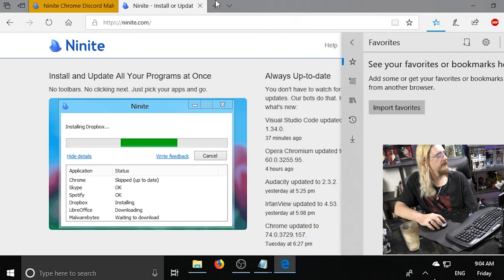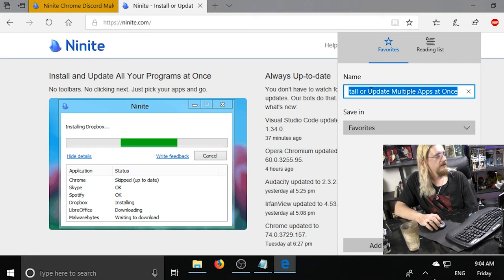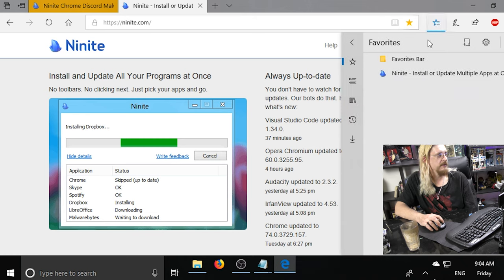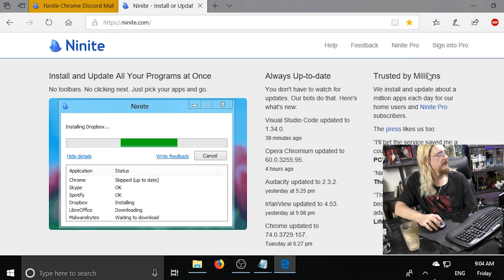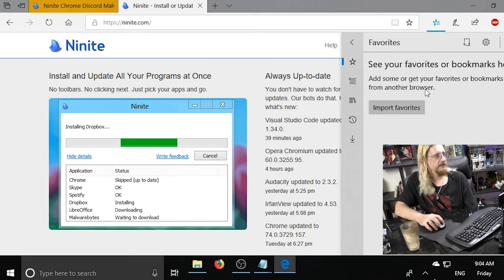That's the other good way: anything you know you're on the right site, you just hit the star. And it will come up with a prompt. You just have to hit add, and then it's a favorite, and it will come up over here. And again, you can just click. And if your list here gets really full, you just right click and delete it. Every now and then, you don't need every favorite under the sun. If you haven't used it in a little while and it's not really a favorite, you can right click and make it go away.